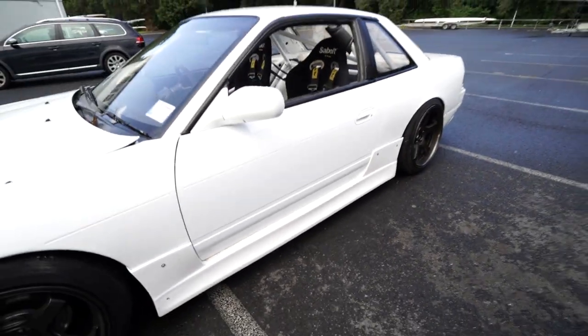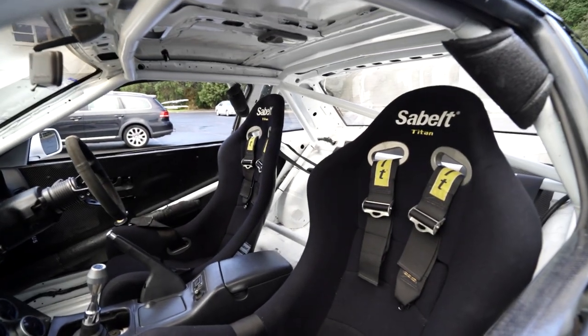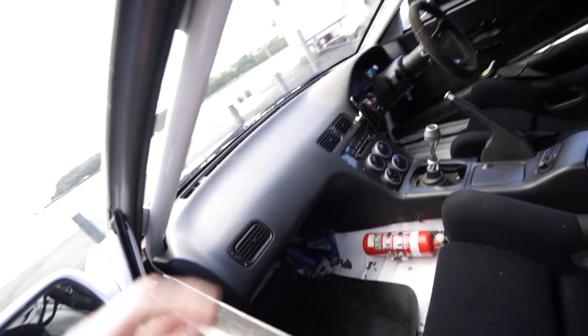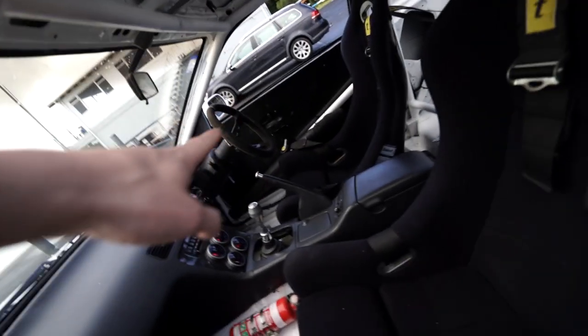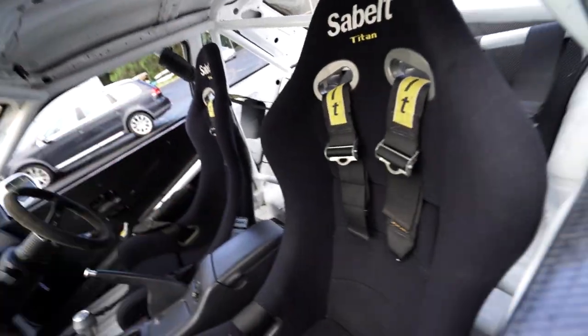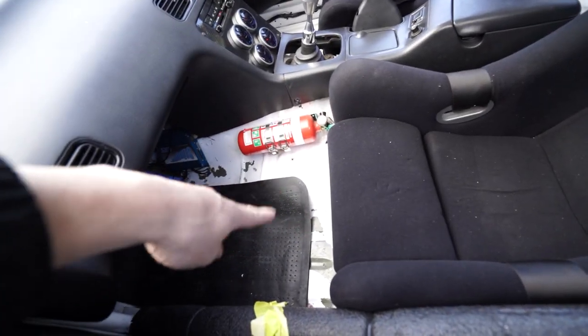But the car, structurally, it's super super straight. There's obviously a few little blemishes here and there. The interior is completely gutted, so there's zero carpeting at all. There's a little bit of the main dash left over, but otherwise the doors are just carbon fiber, everything metal in here, and it's just the seats bolted onto the floor.